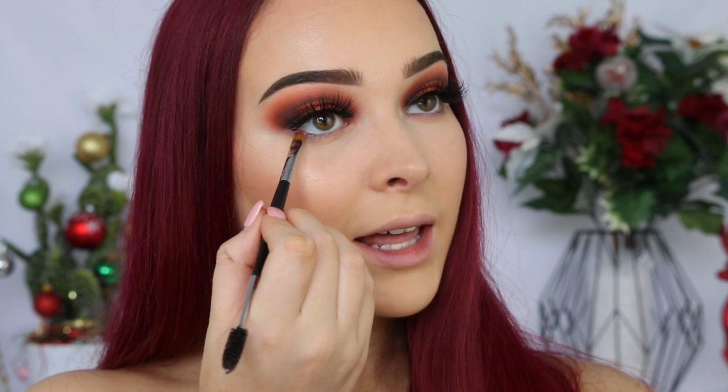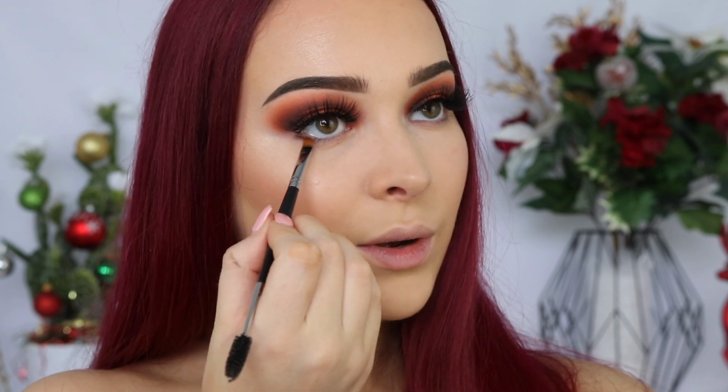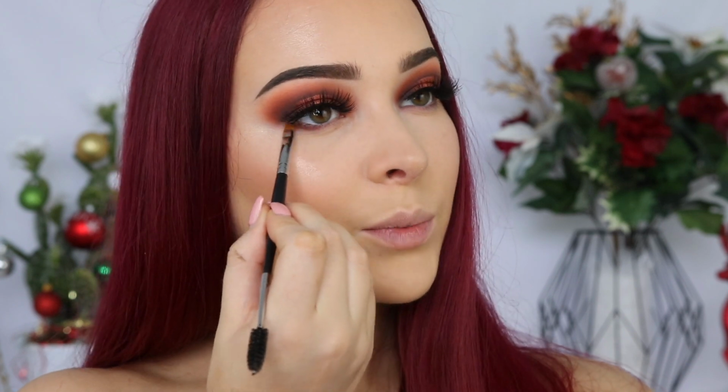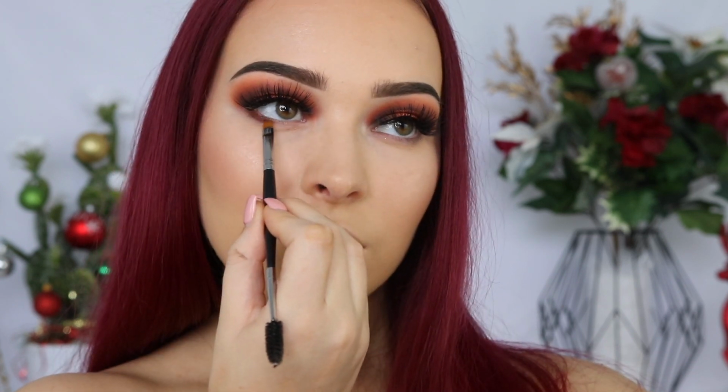Okay, so let's go ahead and finish off that lower lash line. So I'm going to pick up more of the shade Beans on that angle brush, and I'm going to apply this as close to my waterline as possible. We want this lash line to be super smoky.